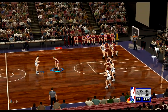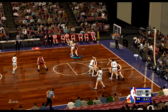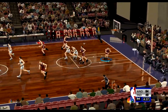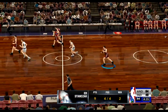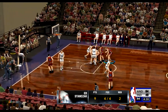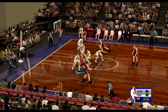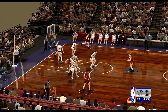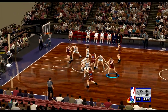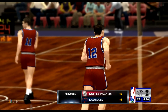And the Pacers with possession here. Down by 15. Third quarter of basketball here and just a little under 3.5 minutes gone by. Gone 4-6 from the field since the start of the third. Number 7. Number 12. Good on the jump shot.